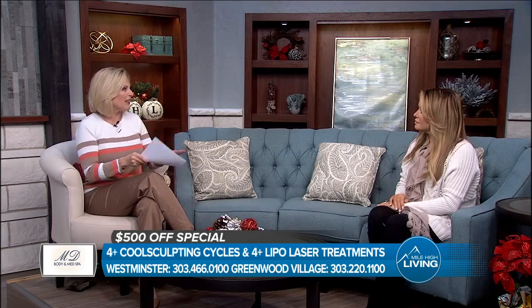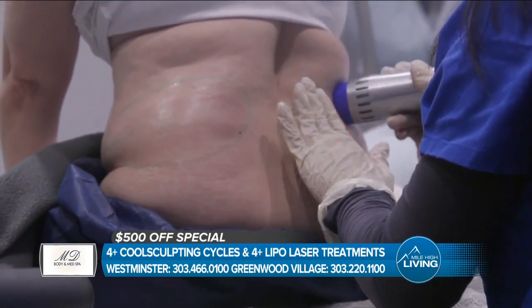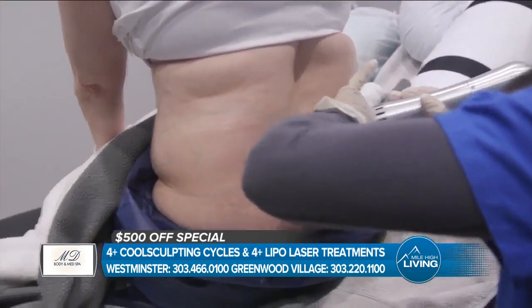Now, what sets you guys really apart too is that once you've done the actual cold therapy, you then have to break that up, right? You have a unique tool that sets you guys apart from other people. Absolutely. So after the treatment, basically we've frozen that fat down to negative 11 degrees Celsius. So it's kind of like a stick of butter that's been frozen. We want to break that up and we want to get that out through your lymphatic system. So that there is the Slim Spec.